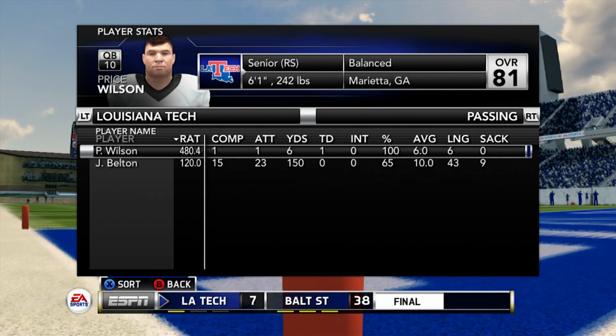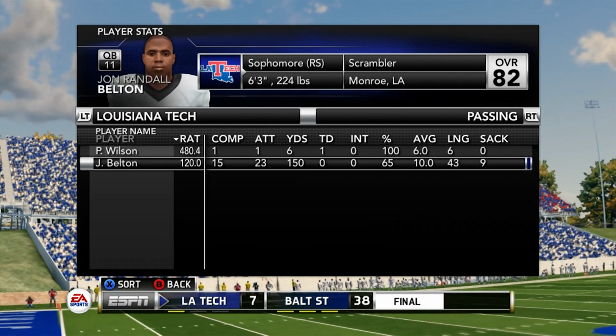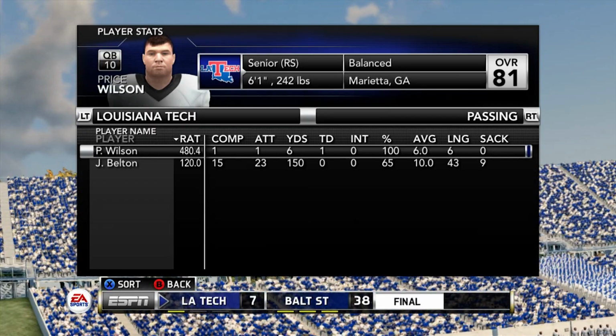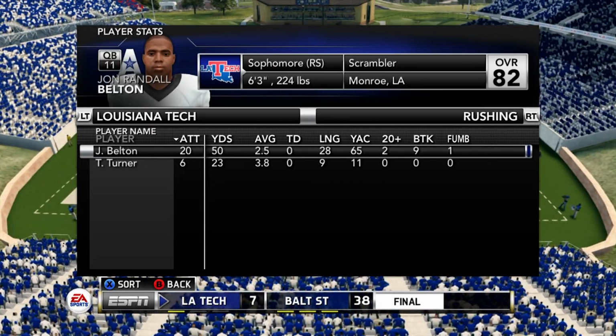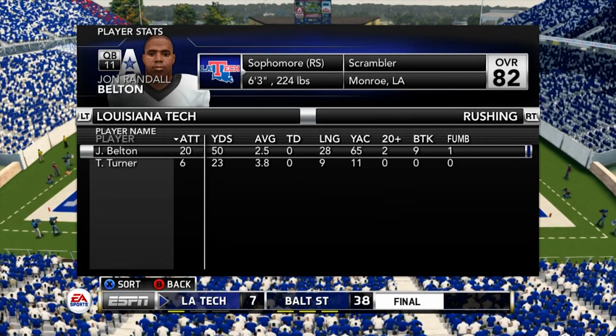And Baltimore State takes on Rice next week in Texas. So Rice not a very good team. They're actually winless as well, just like Louisiana Tech. I don't want to say it's going to be an easy game because you don't ever want to sleep on any of your opponents, but it shouldn't be too much of a matchup, to be honest with you.